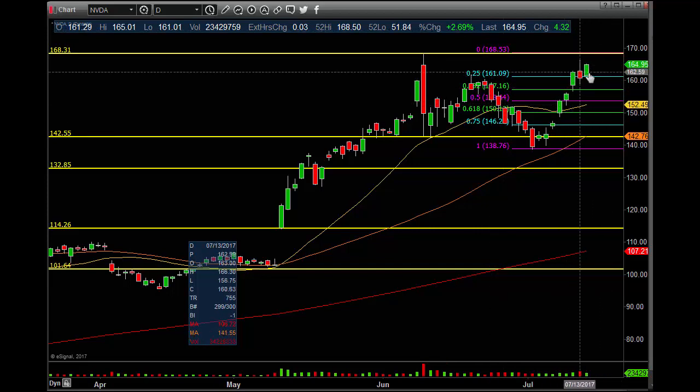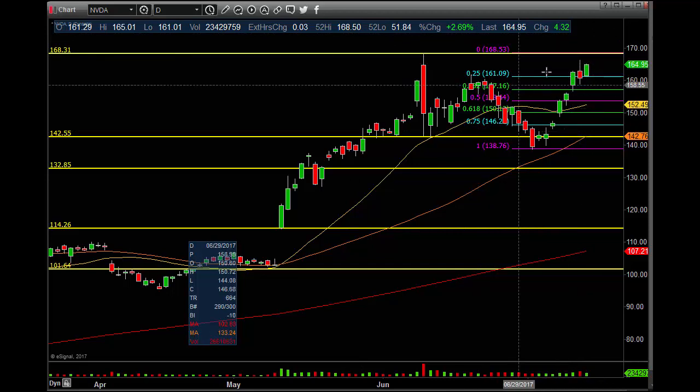So right now, bulls are in charge above the MAs, trying to make a run for the all-time high, which was 168.50. Let's see if we make that next week, and maybe 170, 175. Maybe it stalls out at the earnings. We'll have to keep an eye on this one, see where it goes.